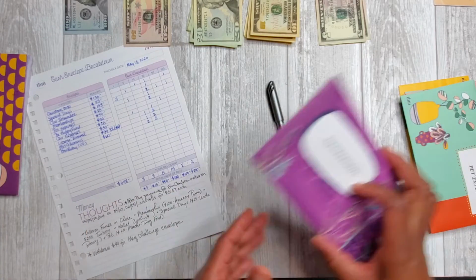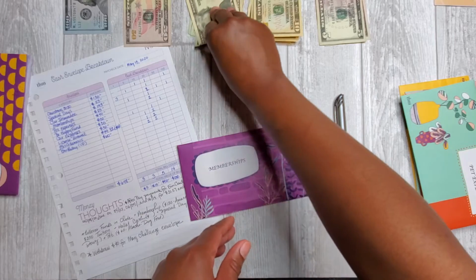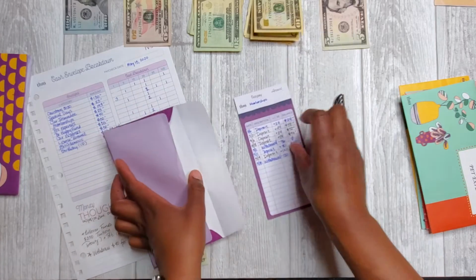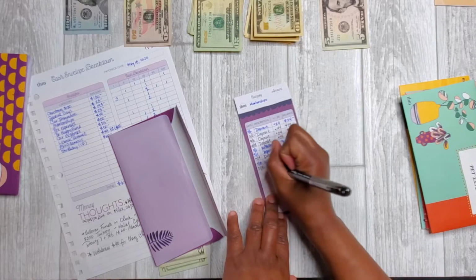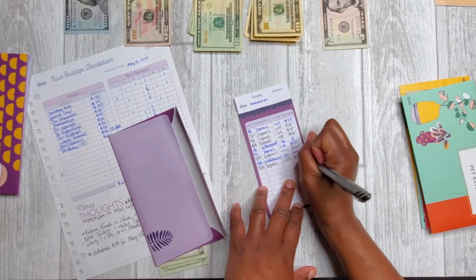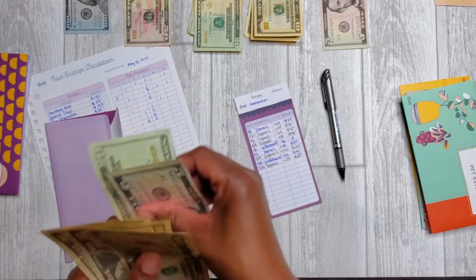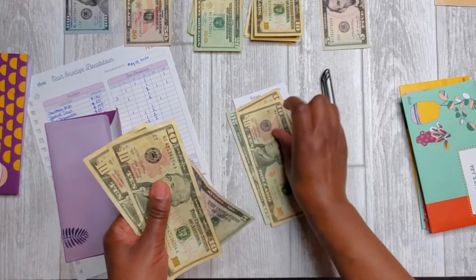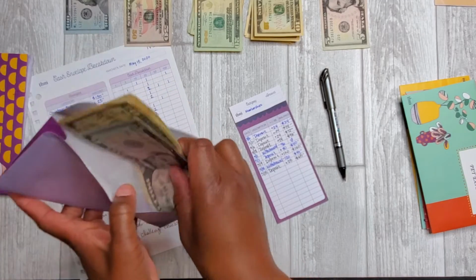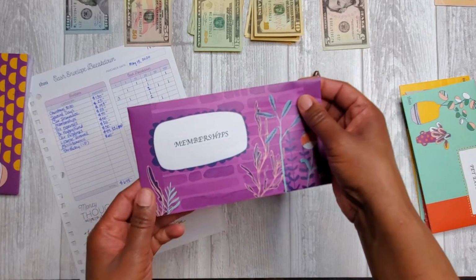Then we have memberships. And for memberships, I am adding $25 to that one. So that is a 20 and a 5. And I'm going to add that to my deposit slip. $40 deposit plus 25 equals 65. And let's add that up with what's inside the envelope to make sure that's what we have. We have 20, 30, 40, 50, 65. Put that back in my memberships envelope. And we are now saving towards membership expenses in 2021, which is pretty cool.